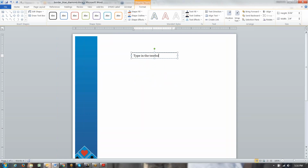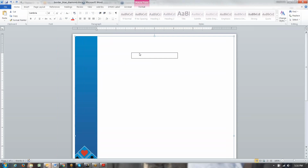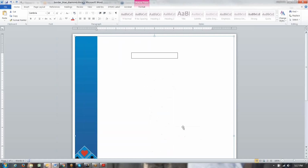Stephanie, you can also show them, like if you click the photo, and you could send it backwards. Okay. So I right-click on the photo, and then I click Send to the Back. You can send to the back. You can also wrap text. Microsoft Word, there's just so many different ways you can do it.